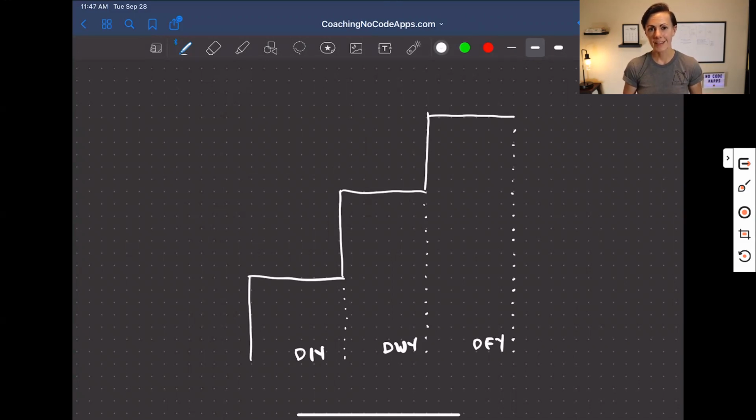So when you're taking that DIY path, the pros and cons are pretty cut and dry. We'll start with the positives. One of these is going to be cost, right? And this is the reason why a lot of people take this path, because if you're doing it yourself, you could build your entire app for free if you wanted to.